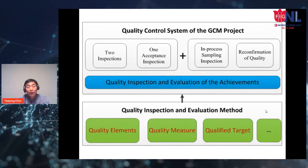To ensure high-quality achievements, the GCM project has established a set of strict quality control system of 2 inspections, 1 acceptance, in-process sampling, reconfirmation. In this quality control system, quality inspection and evaluation of the achievement plays a crucial role throughout the entire production process. So, the prime problem to carry out effective quality control is how to design reasonable quality evaluation criterion for the achievement, including quality elements, quality measure, qualified target, and so on.